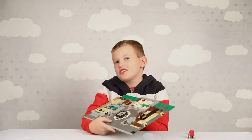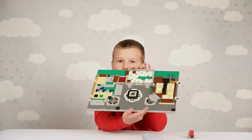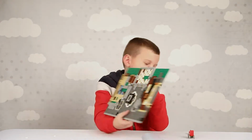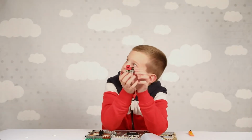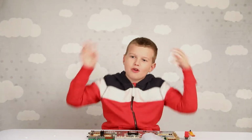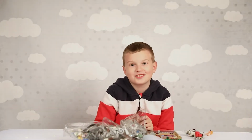It took almost an hour now to build just one of these. Yes, it is very hard to build. It's an Expert set. And also, hold on. Stroller? I think it's a stroller. Okay, now we're gonna go on to number two. I think that's gonna fall on me.